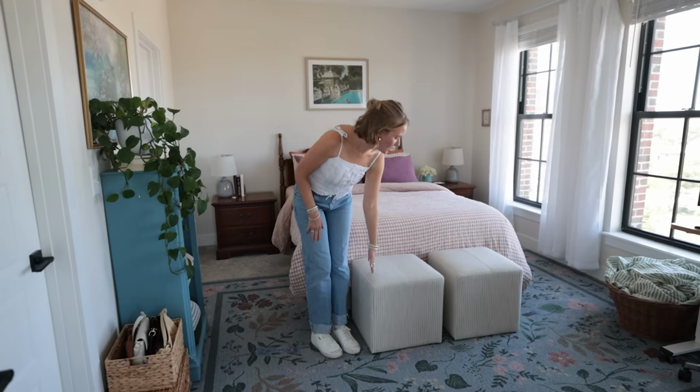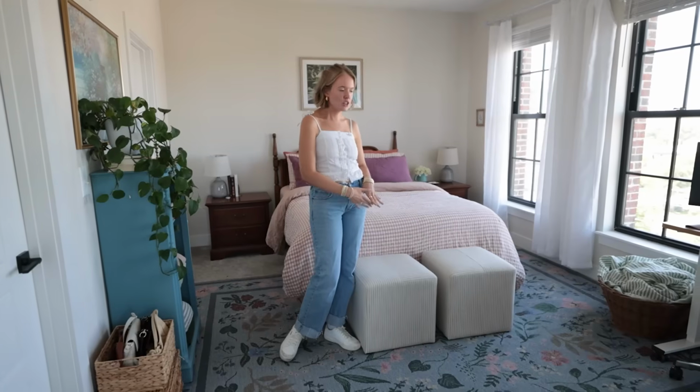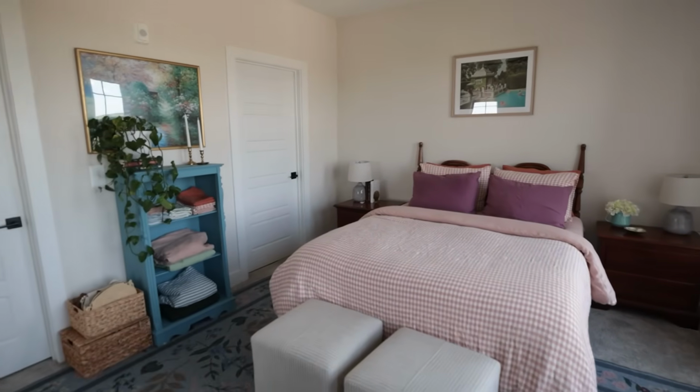And these ottomans I also get a lot of questions about. They're just from Target, and they're really nice. I kind of wish I would have gone with storage ottomans in here too, because it is really nice having that extra storage, but they look pretty and they do their job, so I do really like them.